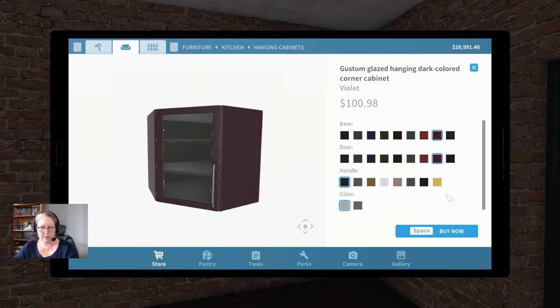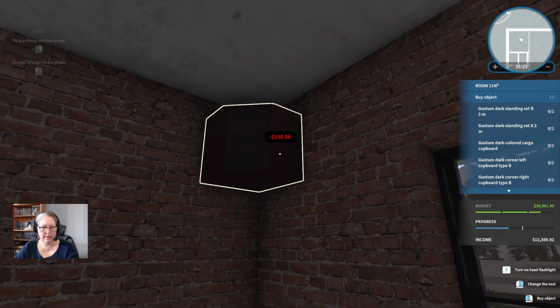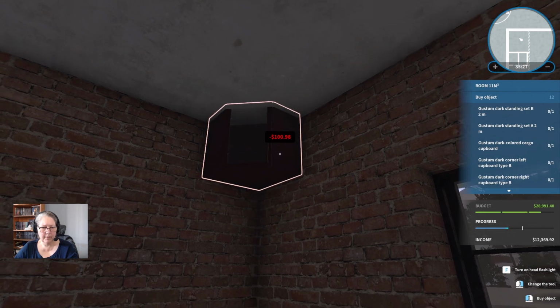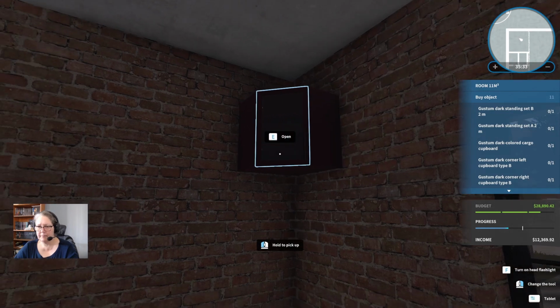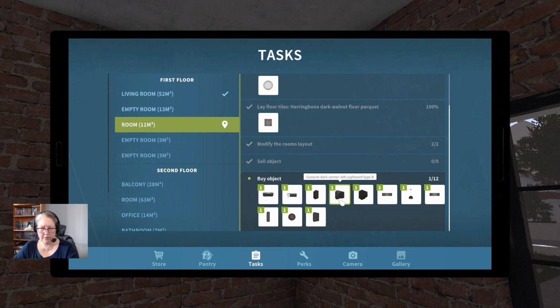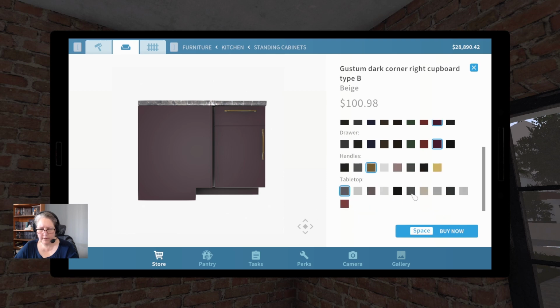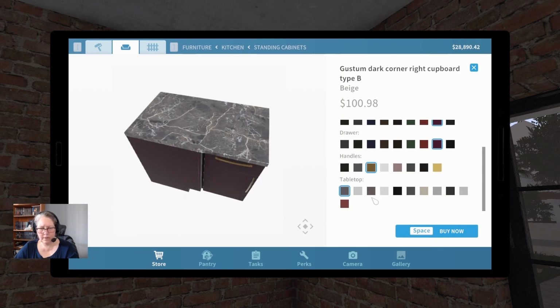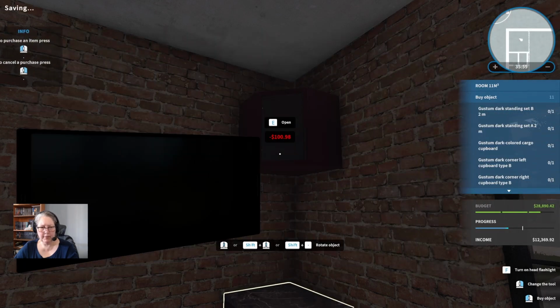Alright, you know what? We're just going to go with this lady's preference for violet and beige. And it'll link the colors in the living room in. Okay. So grab those corner cupboards. So either cream, that's pretty too. I'm going to go with the brown though.